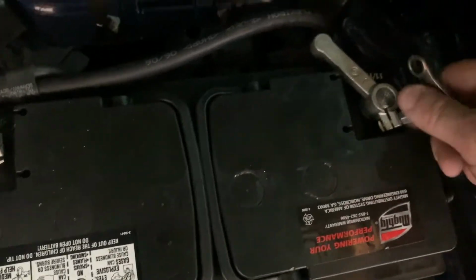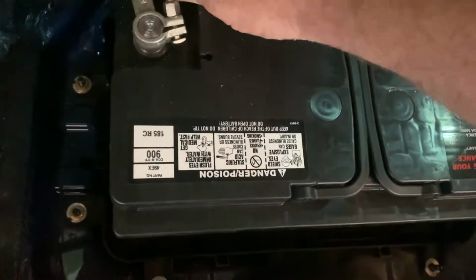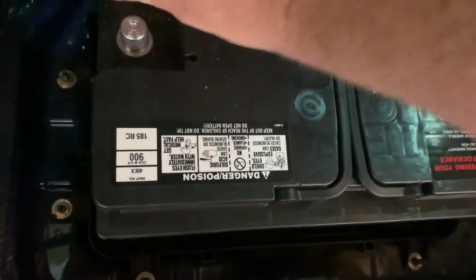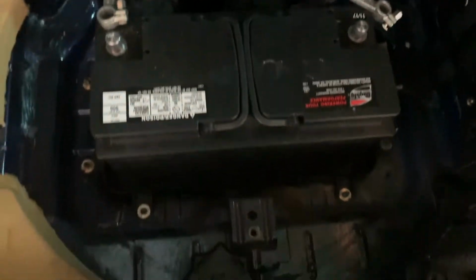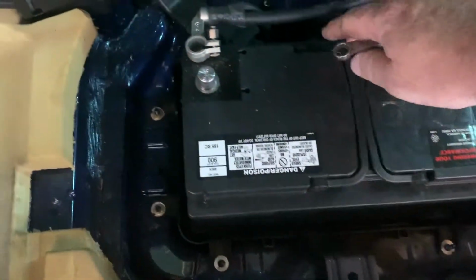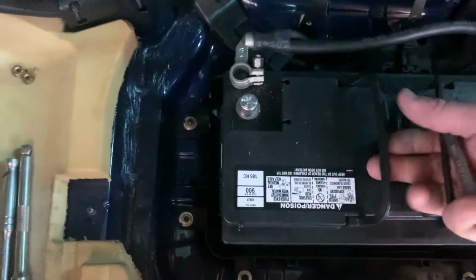My battery charger, I disconnected it, so we're not connected there. Pull that off, and see if there's something else holding it on. Yep, so we must have a clamp. Okay, so we can see there's a nut right down there. Looks like maybe another number 10, clamping the battery down, so let's get that out.